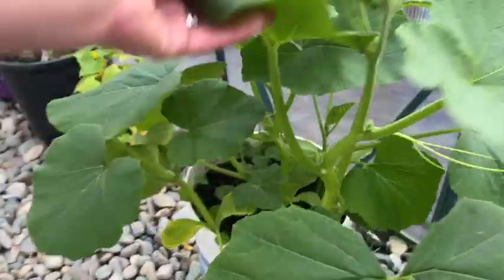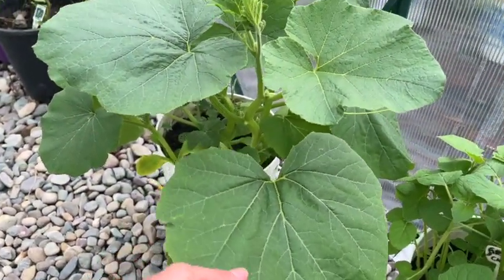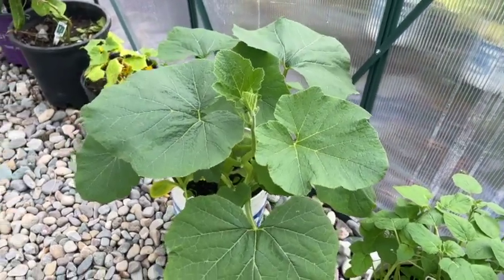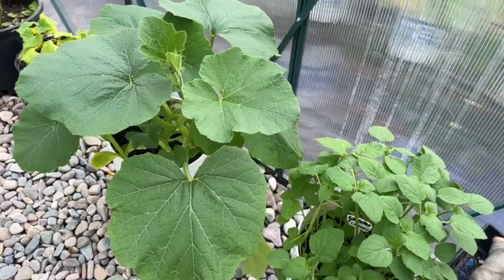I have a sugar baby watermelon. I'm pretty sure that's what this is. So it's an earlier maturing watermelon, so we should be able to get a little bit out of that. It's quite happy in the bucket, but I will move it outside as well.